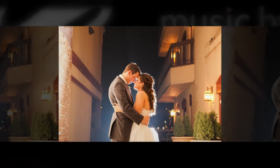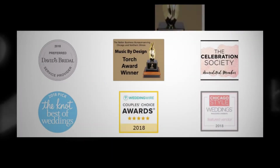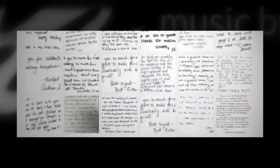The first step is to research DJs, and you're already here. Told you it would be easy. Here are a few tips to keep you on the right track. Be sure to avoid booking agents. They outsource jobs to independent contractors and can't really guarantee the quality of their work.